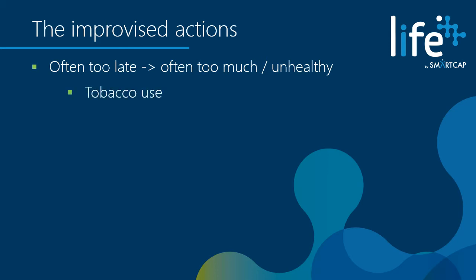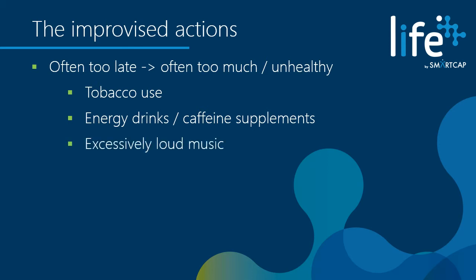A common one is smoking cigarettes, not just because they're a stimulant, but because it represents just something else to do on those long drives or long shifts. Equally unhealthy is the excessive use of energy drinks or caffeine supplements, which we're learning have some pretty severe impacts on our long-term health. Before these were around, it was more common for drivers to crank the stereo until it was painfully loud to make it impossible to fall asleep, which has cost more than one person their hearing in later life.